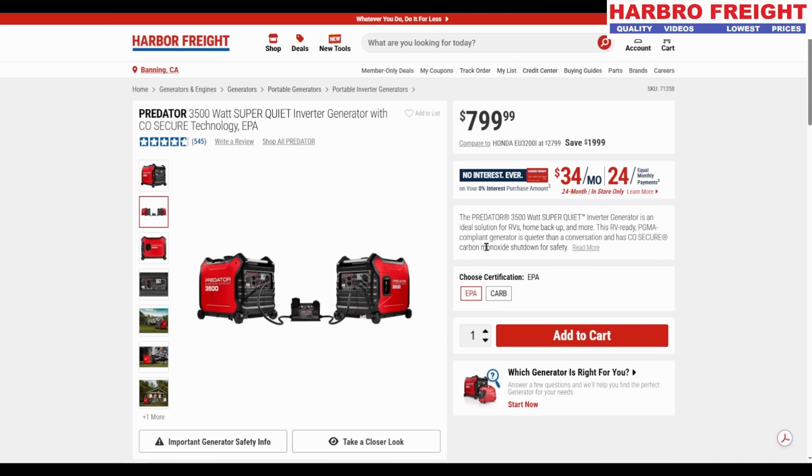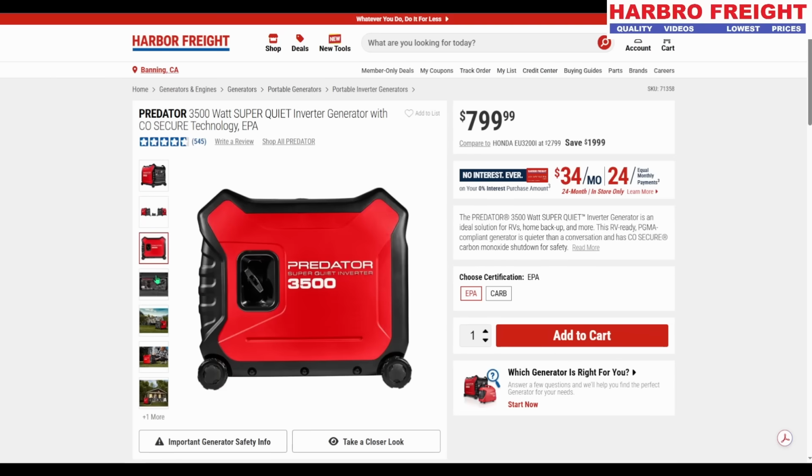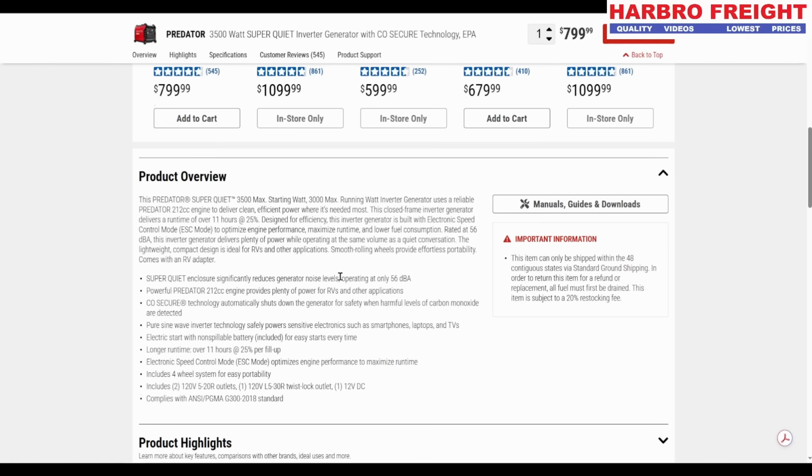RV ready, ideal solution for RVs, home backup, and more. PGMA compliant generator, is quieter than a conversation, which is suspicious. I'd like to see that. Has CO secure carbon monoxide shut down for safety. And let's just take a quick peek at the product overview.